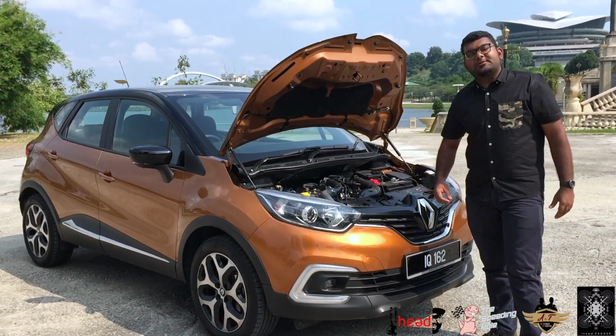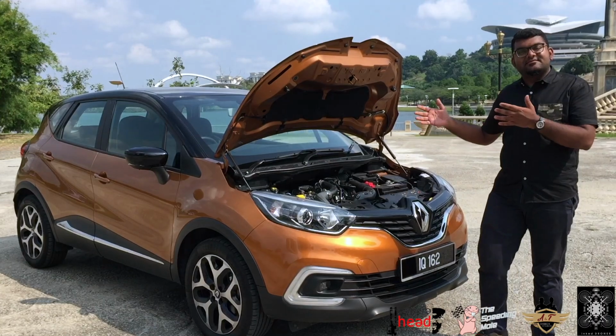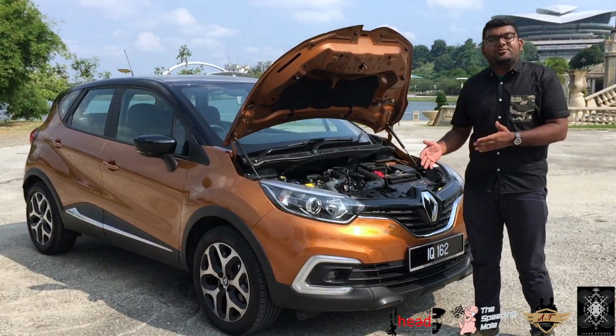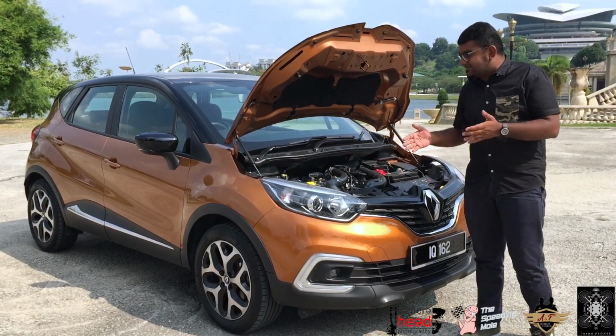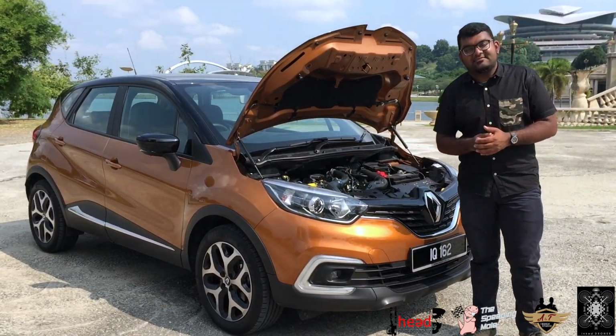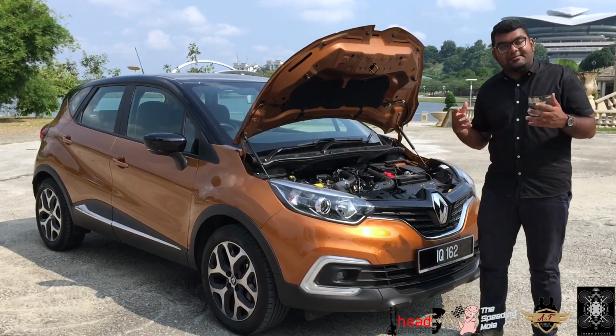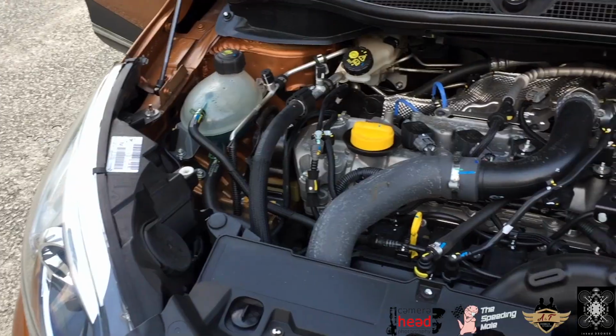To start off, people will be wondering actually what powers this small little machine right here. Here you see a 1.2 litre 4-cylinder turbocharged engine. This is the latest engine which is Euro 6 compliant for emission standard, for better emission control. So this is the engine right here.